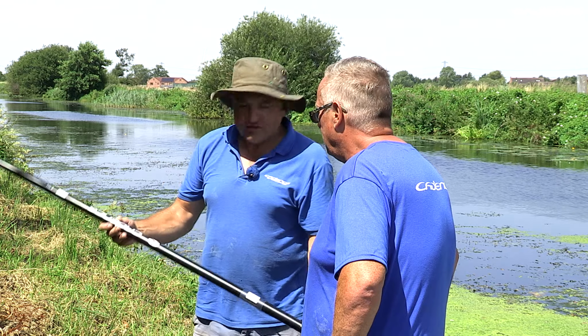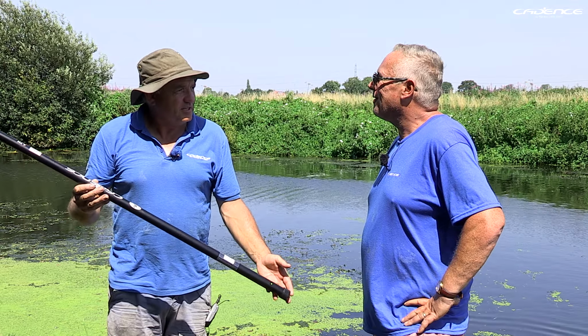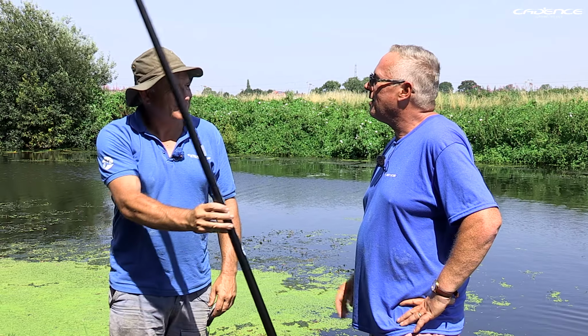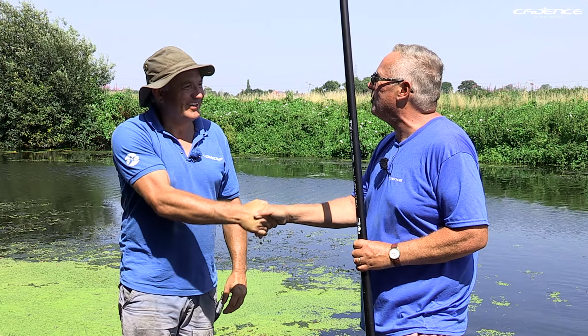Just thought I'd give Chloe one of our whips, a 5-metre pole for her to use. This is one of the ones that we donate to Get Hooked On Fishing, so maybe she can make use of that. Oh, she'll be made up. Thank you very much. I appreciate that.